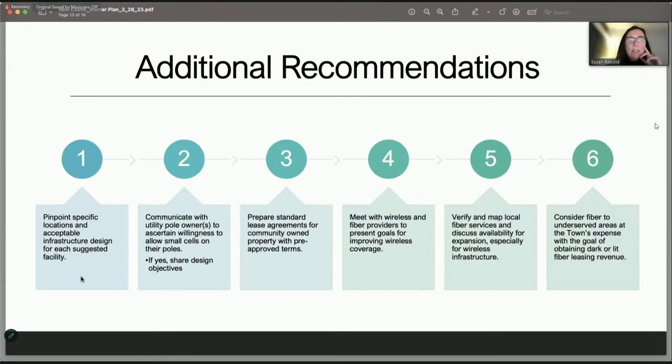The second takeaway is for you to communicate with the utility pole owners to find out if they have a willingness to allow small cells on their poles. And if they do, go ahead and share your design objectives with them so that there's not a disconnect when the providers come in and start using the poles and how you want them to look.